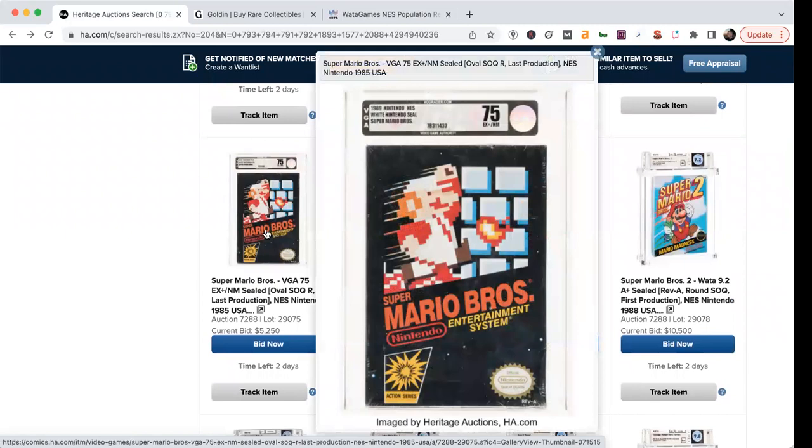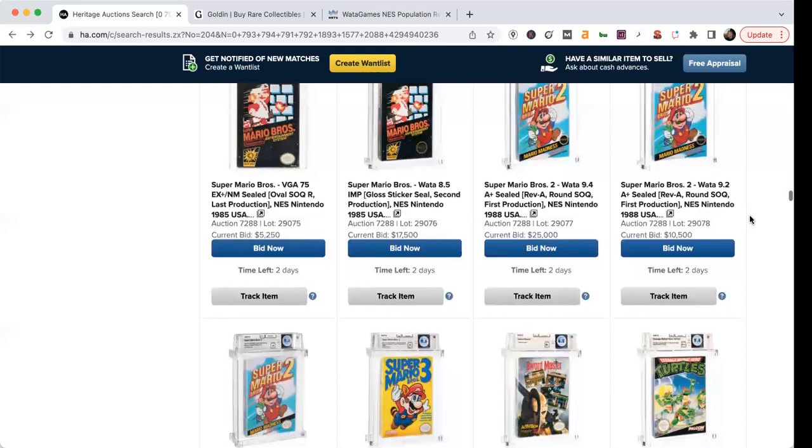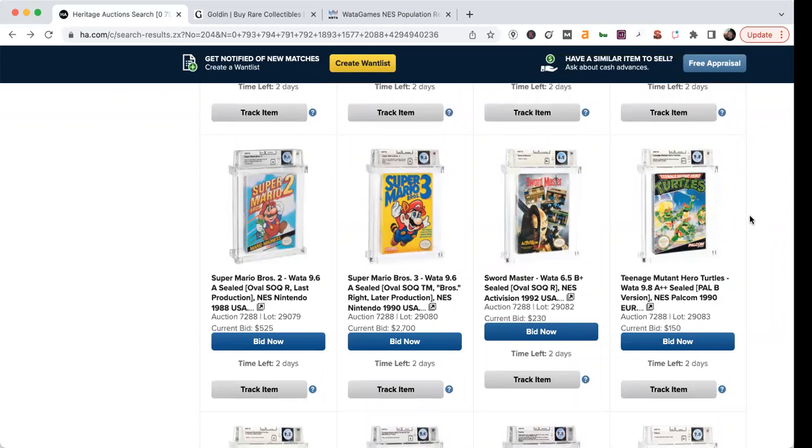Wow. And then a 9.4 A plus Rev A first production Super Mario 2 and a 9.2 A plus. This is crazy what the day twos look like nowadays. Oh, that's painful. 9.6 A Super Mario Bros. 3, 9.6 A. I mean, these are Swordmaster. This is just absurd. 6.5 B plus.